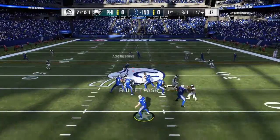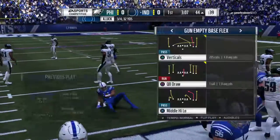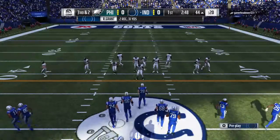To throw on second down is Luck. Brought in over the middle by Grant. And he'll be taken down at the 44-yard line. And they'll get 9 there as that sets him up better for 3rd down.